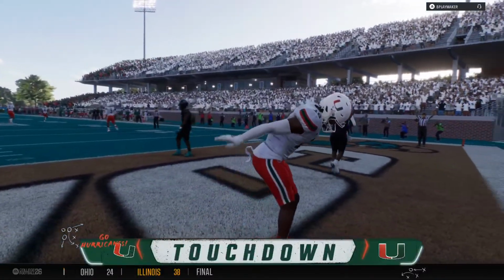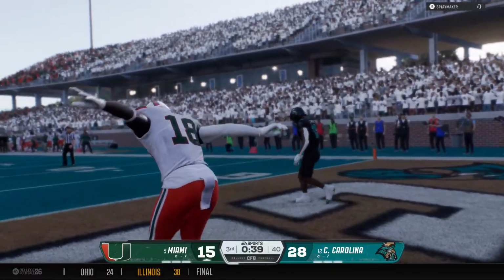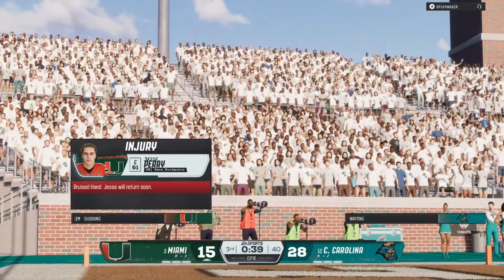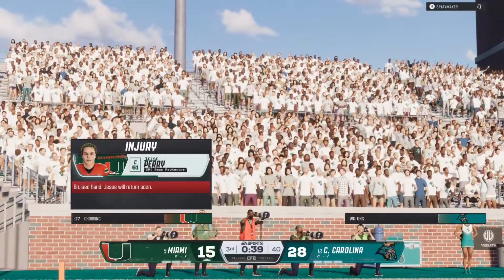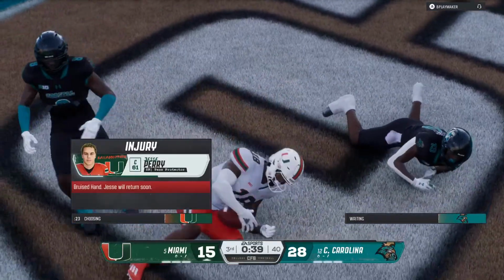Well, that's a thing of beauty right there. Good job all around. Offensive line gave the quarterback enough time. Quarterback puts it right on the money. And with this receiver running a route like this, makes it pretty simple. All you had to do is get his head turned around, catch that football. He's already in the end zone for the touchdown.